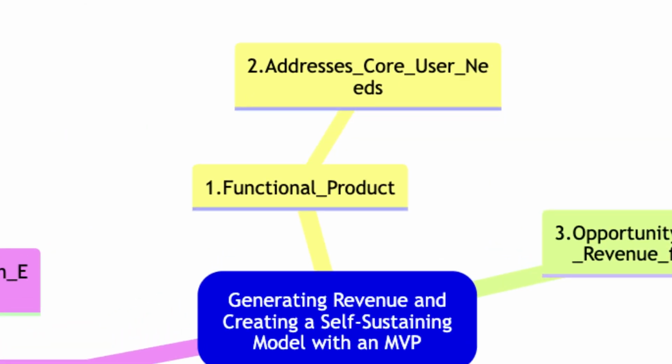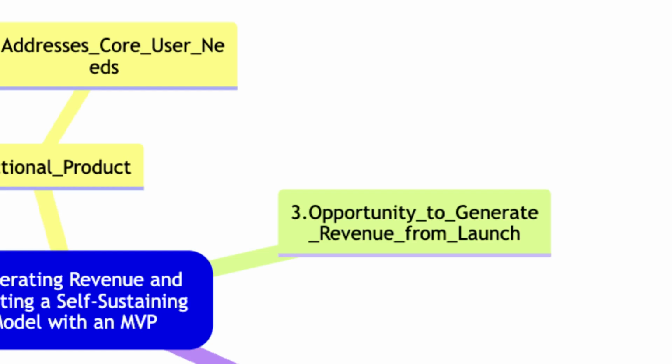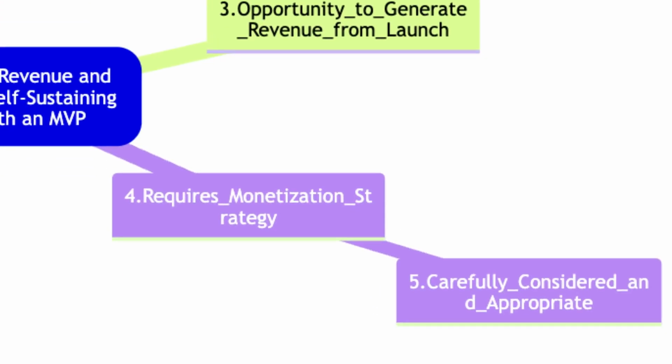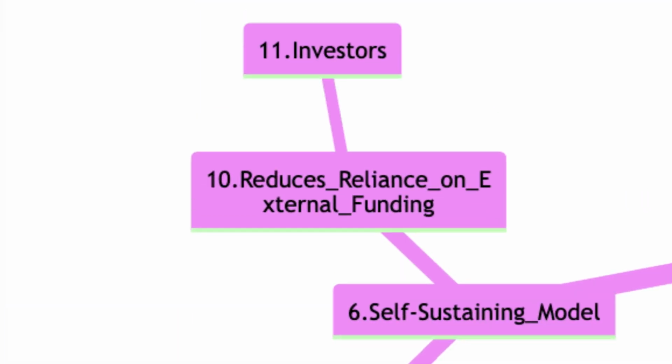Because an MVP is designed to be a functional product that addresses core user needs, you have the opportunity to begin generating revenue from its launch. Naturally, this requires a carefully considered and appropriate monetization strategy, but it's definitely achievable. With a successful approach, you can then funnel the profits back into the app for future enhancements and feature expansions. This creates a more self-sustaining model, reducing your reliance on external funding from investors.